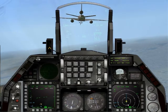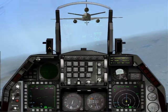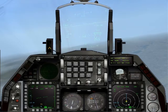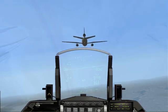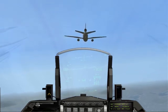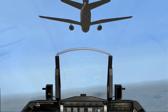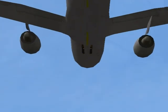You're clear to contact, so just keep it steady. No more than 10 knots overtake. And let me just go lower so I can show you the lights. So let me just get a little bit lower here, and we'll talk about the director lights on the bottom of the tanker. Let me pause it right now. Okay, and here is the 3D view, and these are the director lights.